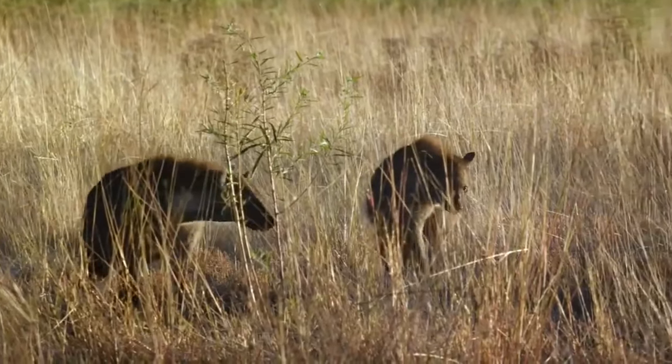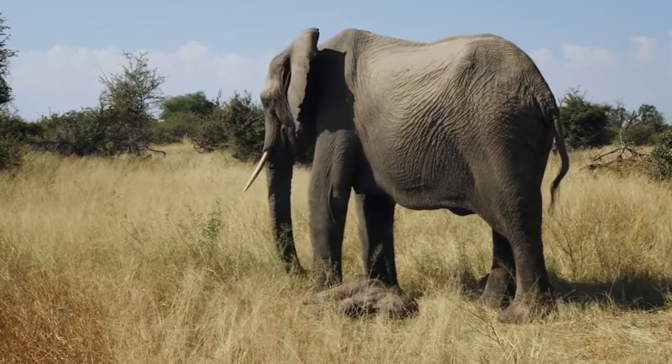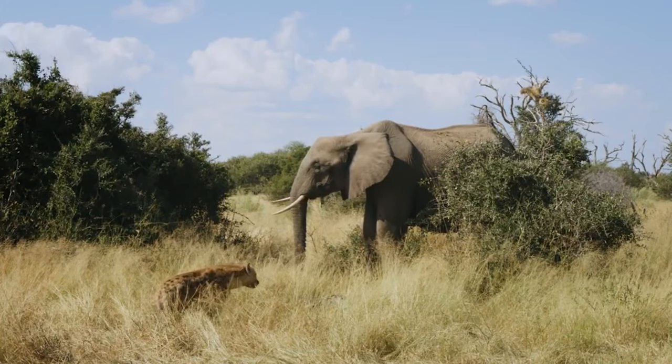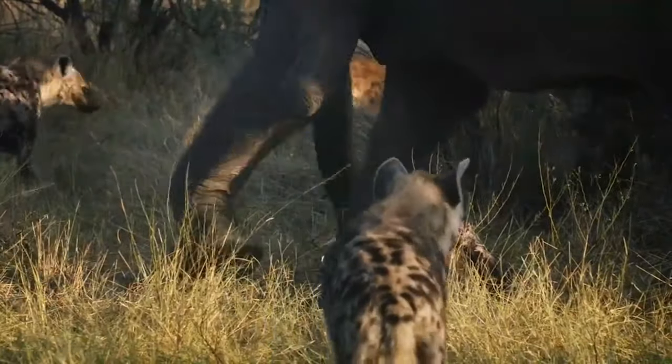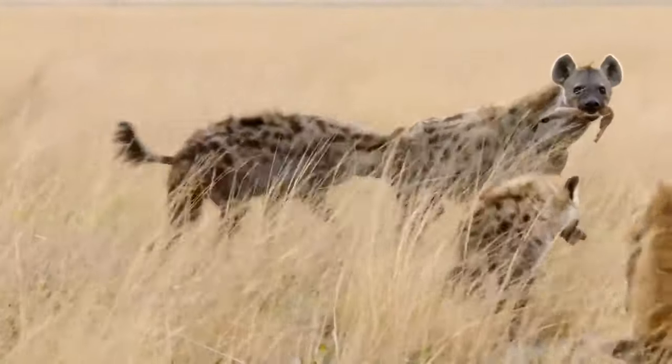In the top list of dangerous carnivores, hyenas are famous. When they are too hungry, regardless of big guys like elephants or giraffes, they are ready to attack. Although considered a scavenger, in fact, hyenas are extremely effective predators.